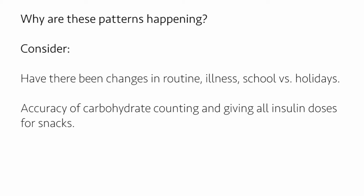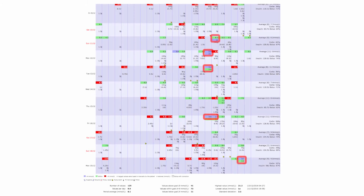In this example, the person is carbohydrate counting accurately and bolusing for all snacks as they weigh foods regularly and use food labels. If you are guessing a lot of carbohydrate values at home and not weighing regularly, this may cause you some unwanted highs and lows with no patterns. Treating hypos adequately. In this example, you can see after every blue there is a retest where the level has come back to green, showing effective hypo treatment.